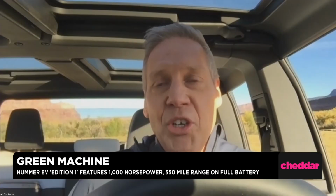Yeah, so I should mention there, the Tesla competitor is the Cybertruck, right, that is set to debut at a similar time to the Hummer. Obviously, the Hummer, though, even though it's becoming an EV, still keeping that same sort of Hummer look that we've seen. Talk to us more about the look of the car and why it didn't go for something maybe more futuristic like the Cybertruck.